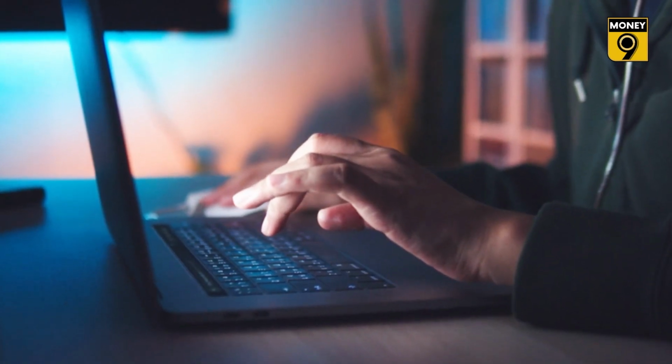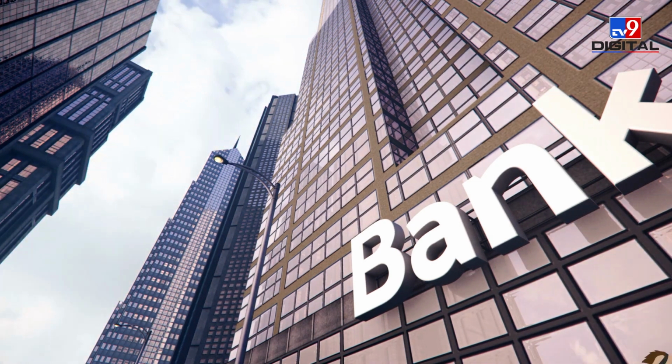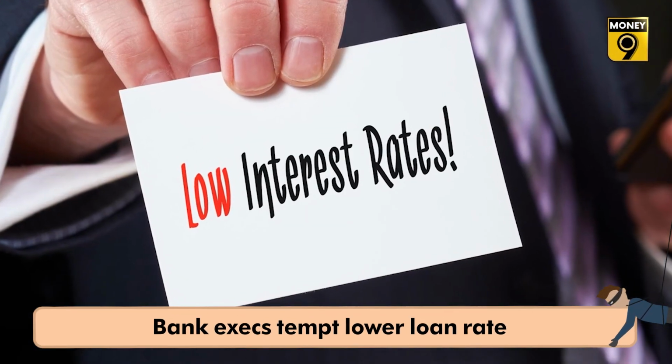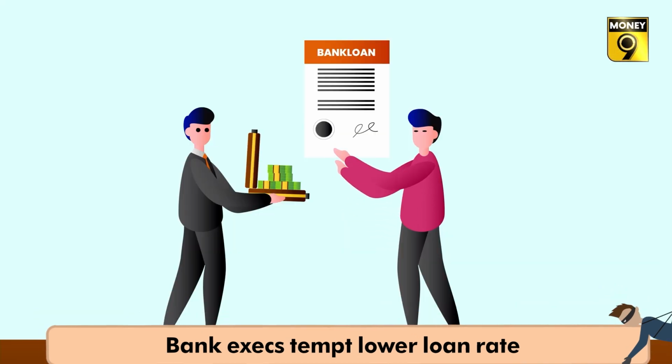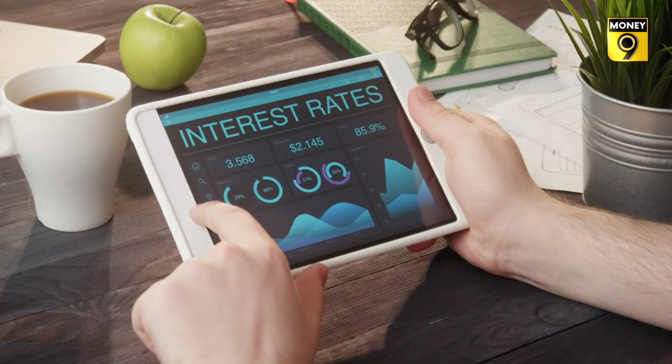Let's explain this with the help of an example. A boy named Saurabh took a personal loan of 5 lakh rupees. A bank executive called him and suggested he apply online quickly and he would get a loan at an interest rate of 11%. But it wasn't disclosed that he would have to pay interest rates of up to 36% with different terms and conditions. Saurabh realized this when he started paying EMIs.